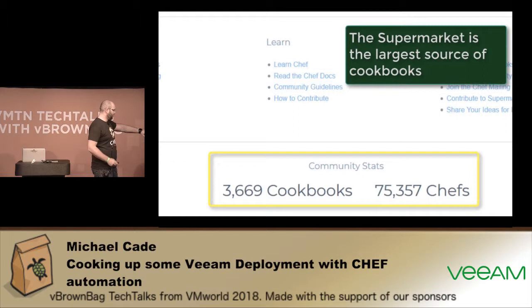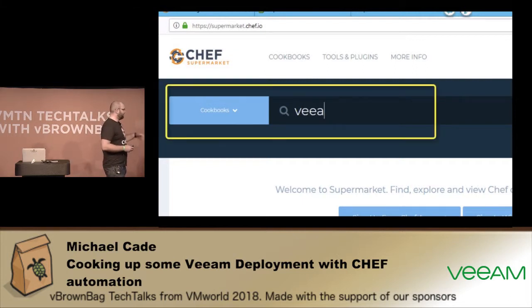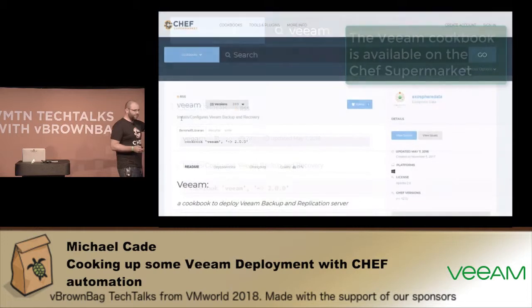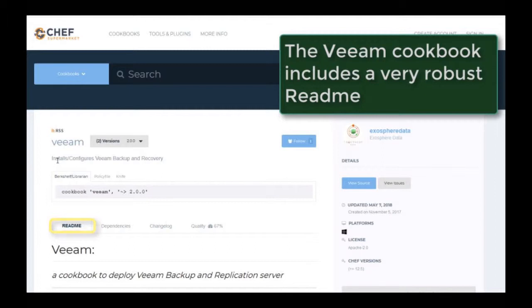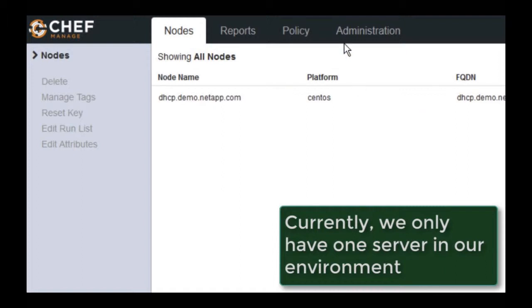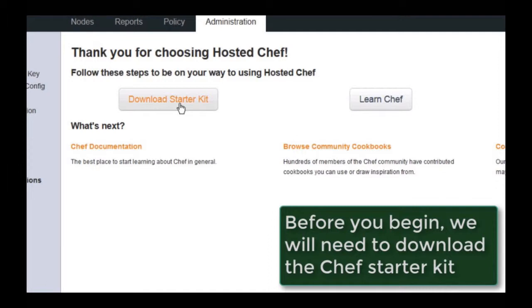And completely available. What this is saying is there are thousands of cookbooks and different recipes for different application sets. If you go there and search for Veeam, you're going to see what's available from a Veeam perspective. Here we've just updated this to 2.1.1. We have a version control system that allows us to keep this up to date with additional recipes. One thing you'll see is that the README gives a much better description than what I'm giving right now. It's very in depth. What we're also going to use is the hosted Chef.